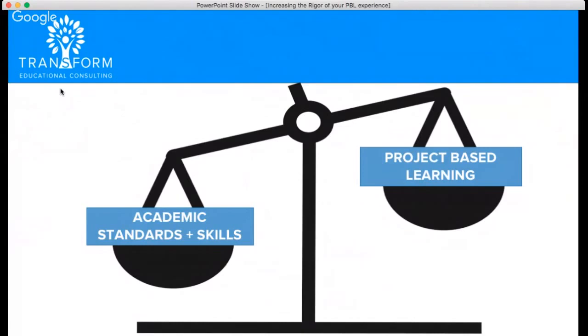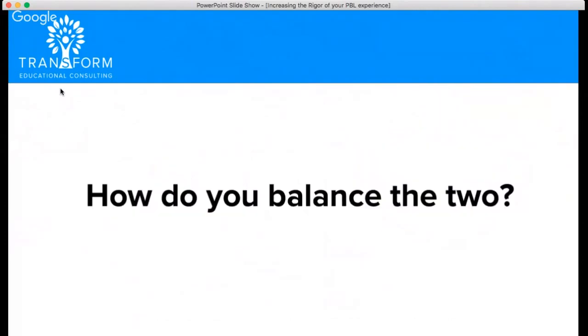Or sometimes, vice versa, project-based learning is taking the lead, and as a teacher, you have a hard time, which is understandable, really integrating deep content and skills. So we're going to learn how to balance these two things out so that you're really doing both. How do you balance the two? So this is the big question. How do we balance content and skills with our project-based learning experiences?